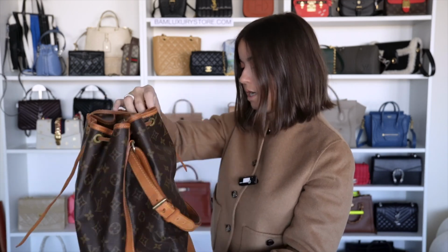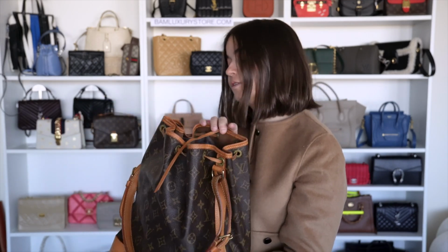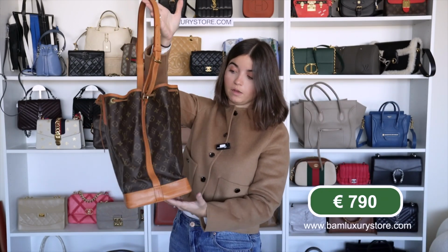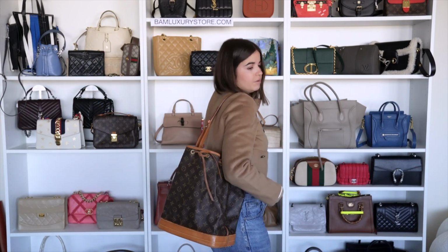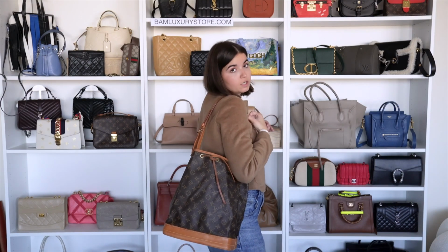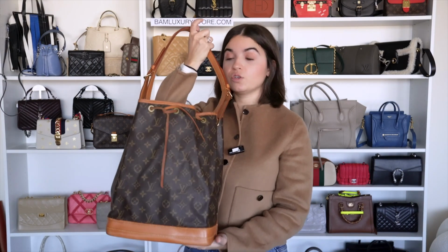Inside is very good, and I might have to look for the price. Price for this one is 780 euro, which is very good. When you compare the condition of the bag, and these are bags that they sell, I believe, for more than 2,000 euro, USD on retail. So this is so good.